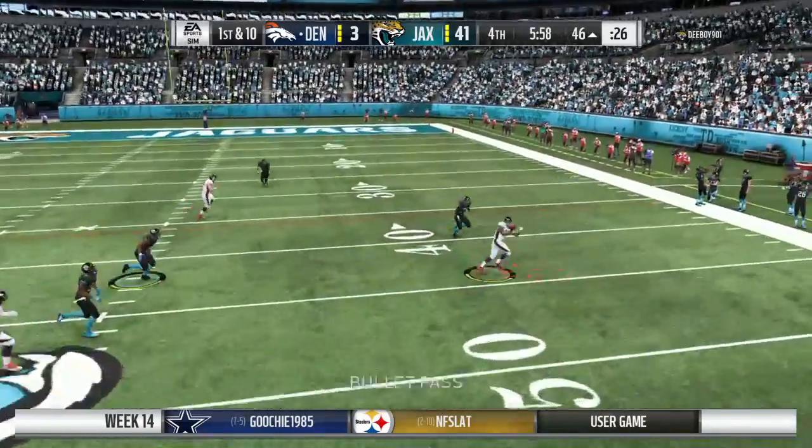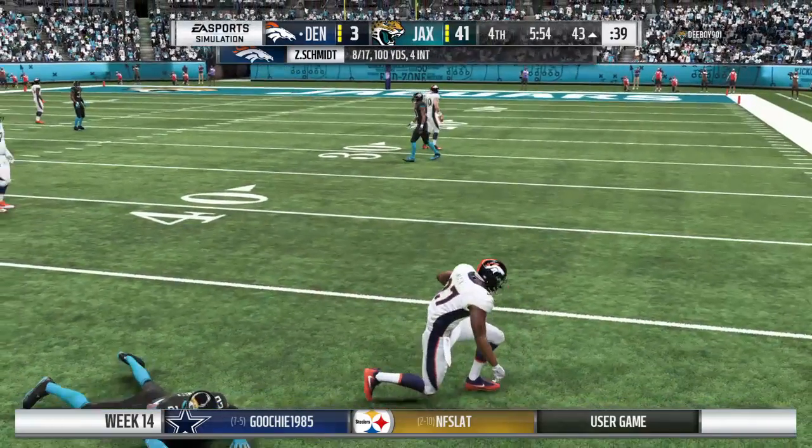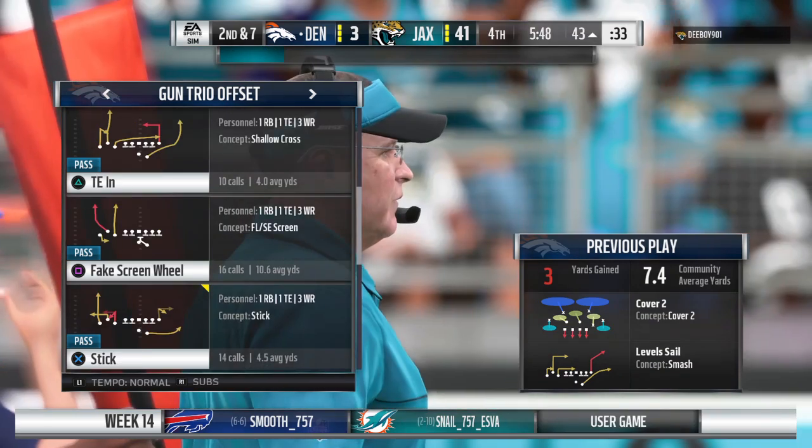Throwing on first down. Schmidt finding his safety valve here. That's complete. And he'll get it down here to the 43. It'll be a 3-yard gain, and it'll make it a 2nd down.